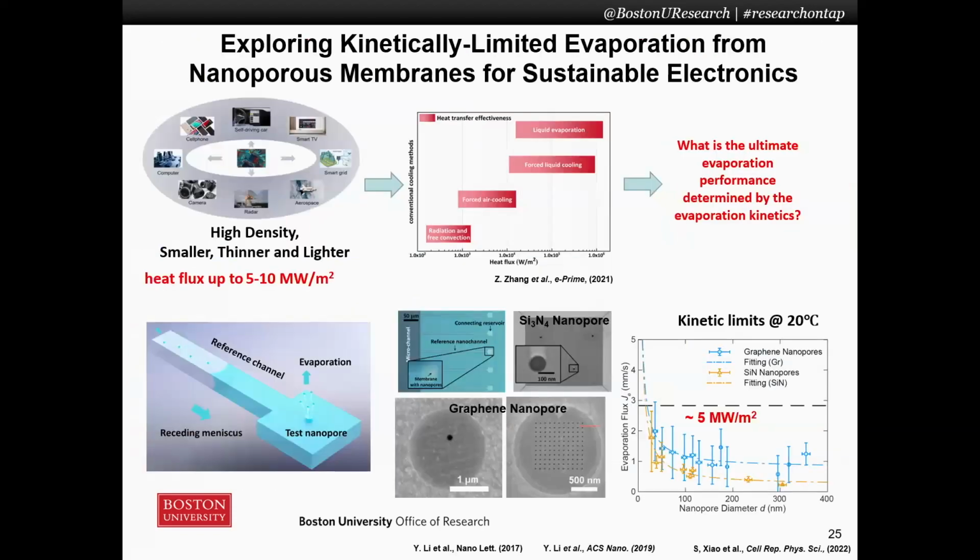The first one is exploring kinetically-limited evaporation for nanoporous membranes for sustainable electronics. When we talk about future electronics, we always talk about smaller, thinner, and lighter devices with a high density of transistors. This inevitably causes ultra high heat flux. The corresponding thermal failure is actually the number one obstacle for future sustainable electronics. To address the thermal issue, we need better cooling technologies.